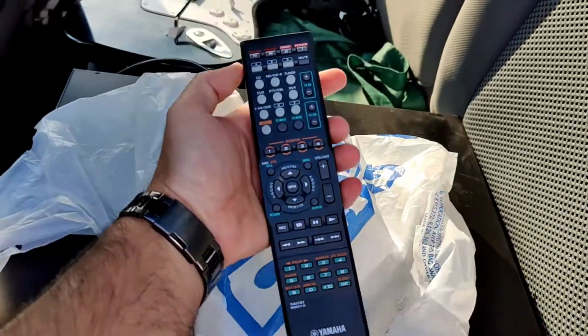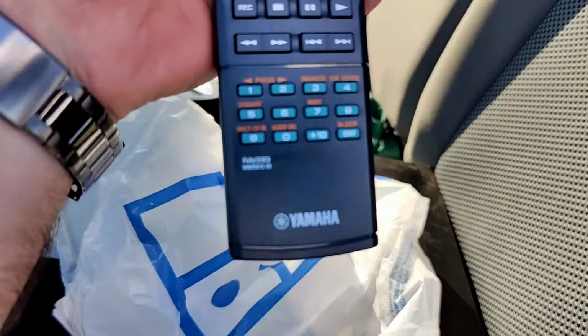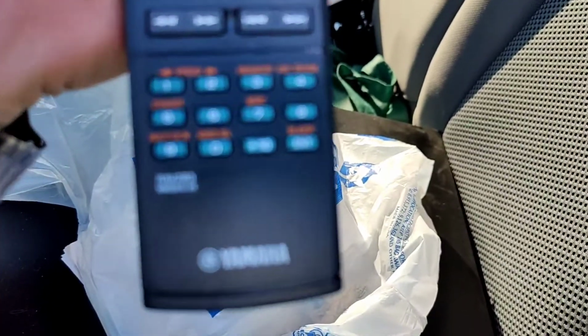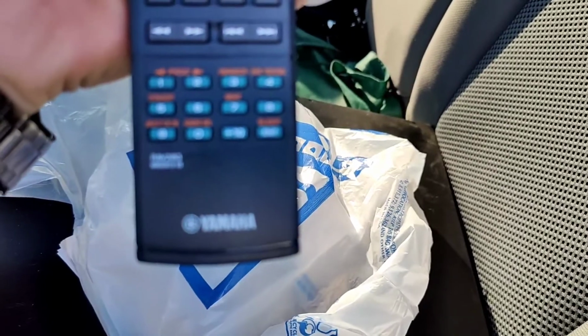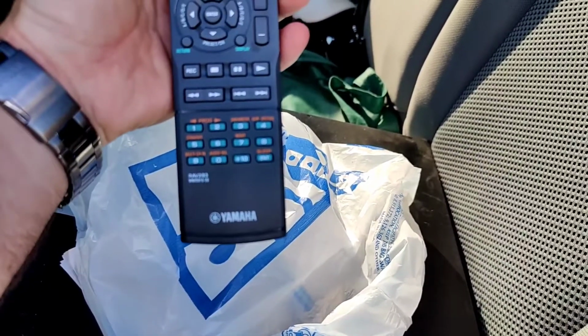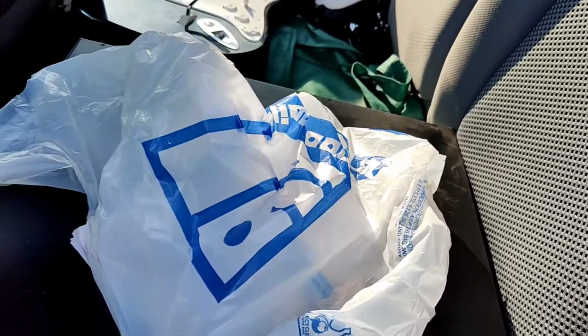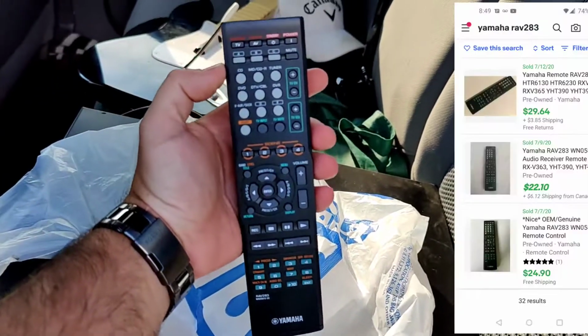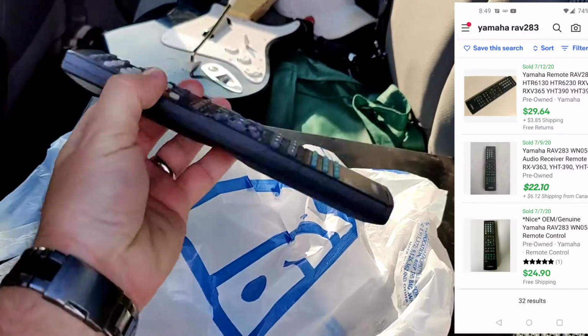Found a cheap remote control for $1 for a Yamaha RAV283. My phone doesn't like to focus. There we go. Anyway, remote control, and it's going for upwards of $24-25.